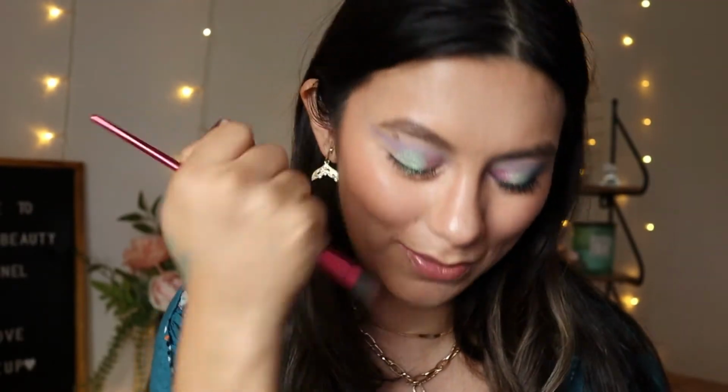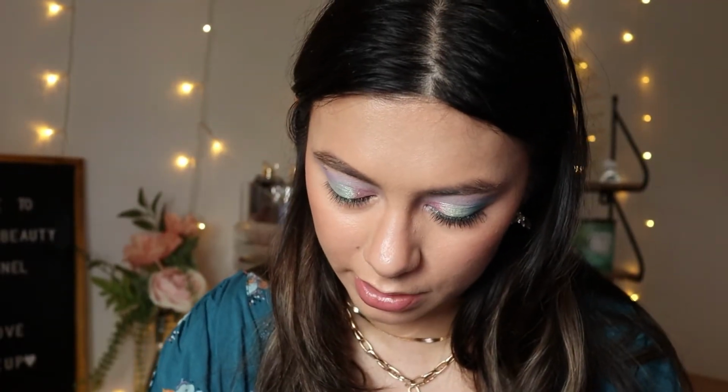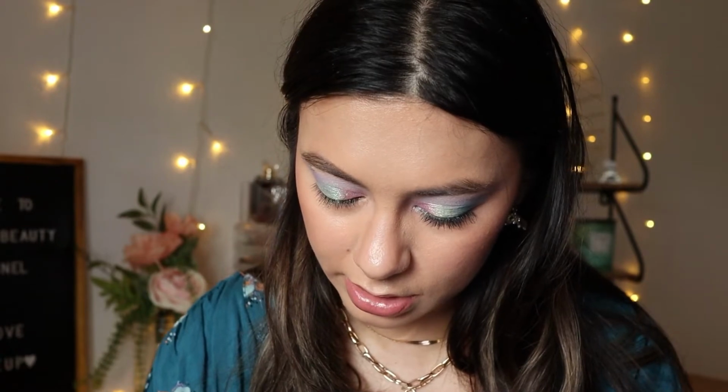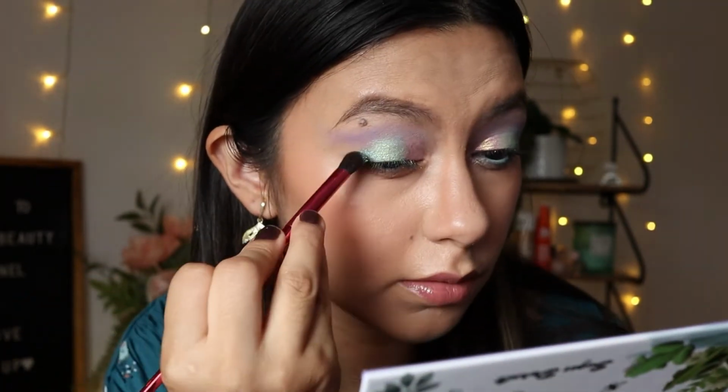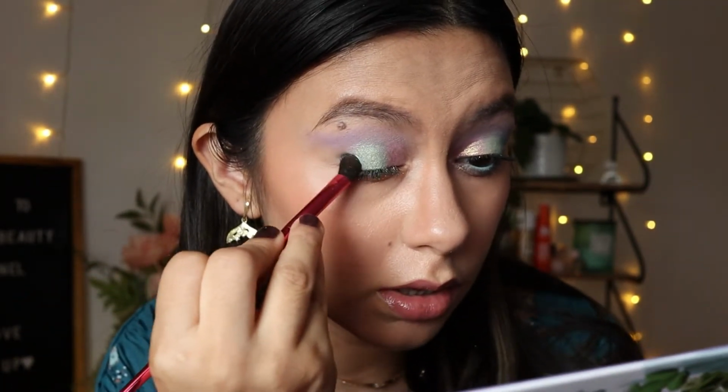So this one's so pretty because I swatched it twice on my hand. Like, oh my gosh, isn't that pretty? It's such a beautiful teal color. So I'm gonna get some of this shade. It's so gorgeous. And I'm just gonna put it right here. I think I'm gonna wet my brush a little. Actually, no, maybe not. And I'm just gonna pat it and blend it right here, just a little bit.